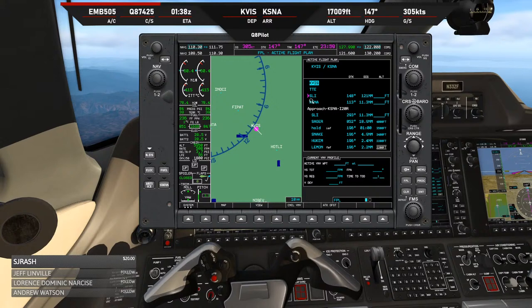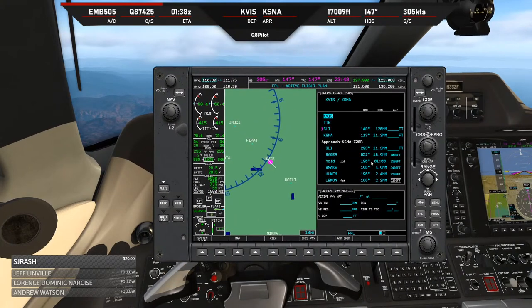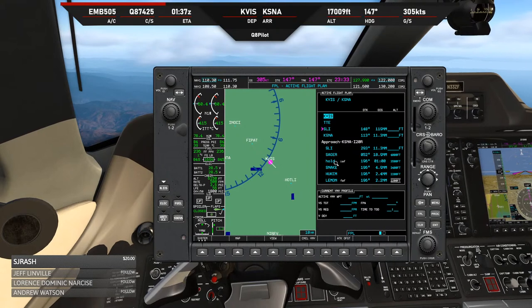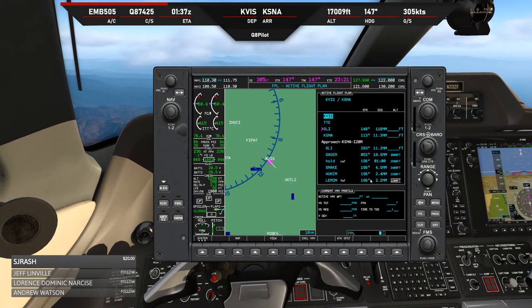All right, so we are at Sierra Lima India, and the destination is in about 121 nautical miles. From that point forward, we have about 11 nautical miles to reach John Wayne. So that's the 11 into Sager. And then there is a hold. What we're going to do is, once we are at Sager, we are going to fly direct to Snake. And then from Snake, it's about 9.6, another 10 nautical miles.